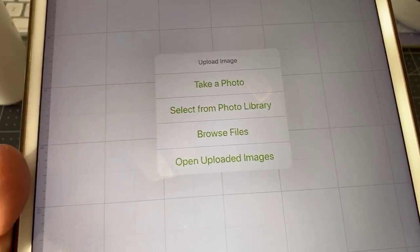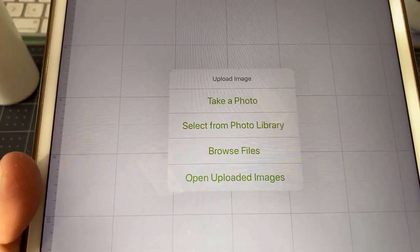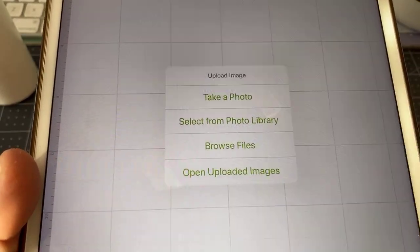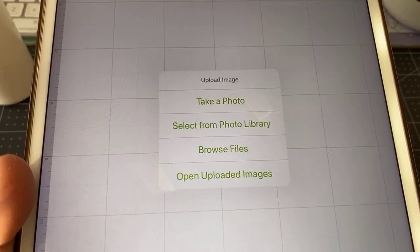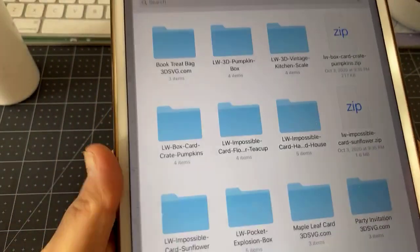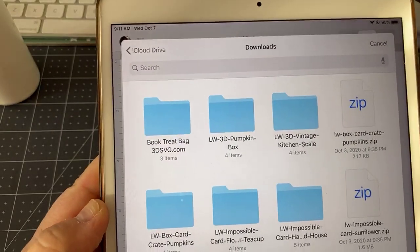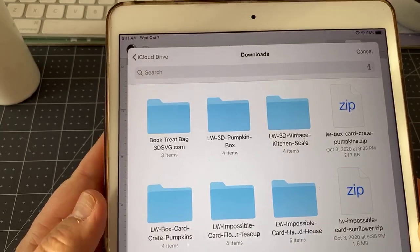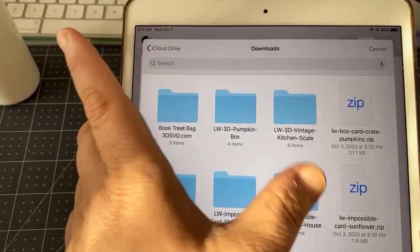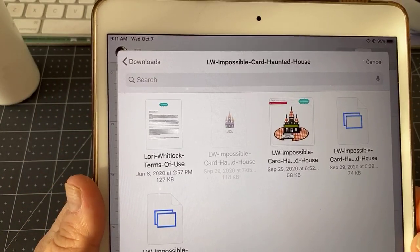So I heard somebody asking, can you see all the images you've uploaded after you've uploaded them? And that's where you can do it right here, open uploaded images. But we're going to go to browse files. Now it brings up my downloaded files. So here what we're going to do is let's find our Impossible Haunted House. Okay, so here's the Impossible Haunted House.